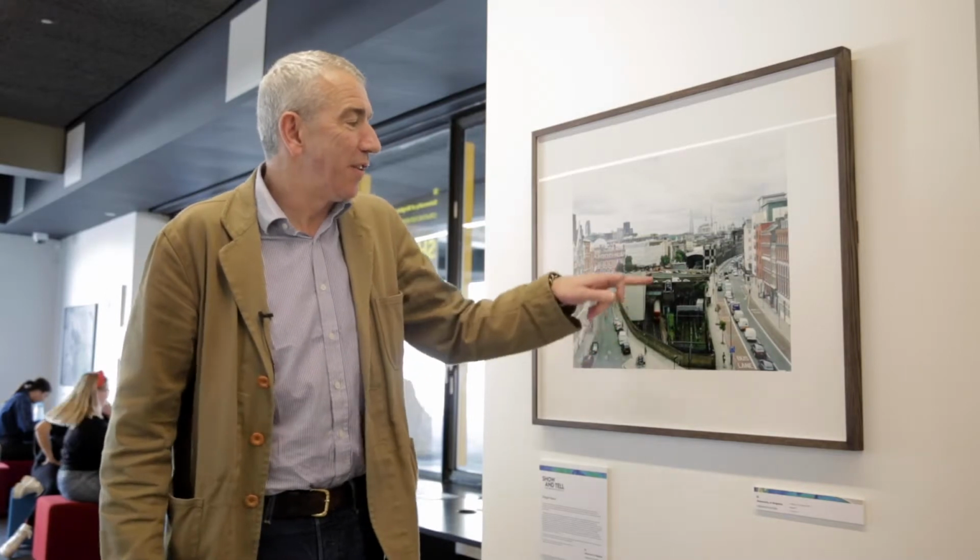There are lots of points about this. It's a view of the City of London. But the first thing that you need to say is it's a view that most people don't ordinarily get. This cut in the city looks like a surgeon's cut in the skin, and you begin to see the patterns of the muscles and sinews underneath.